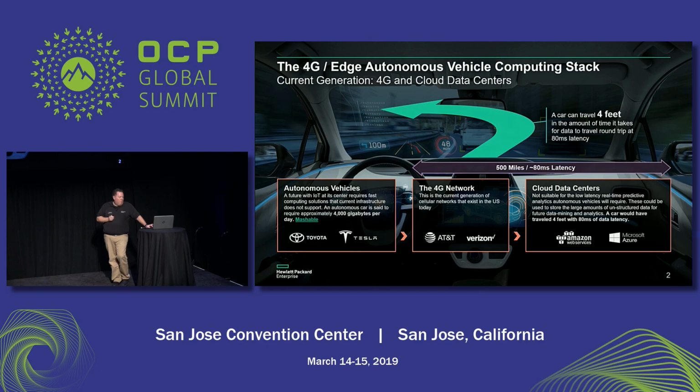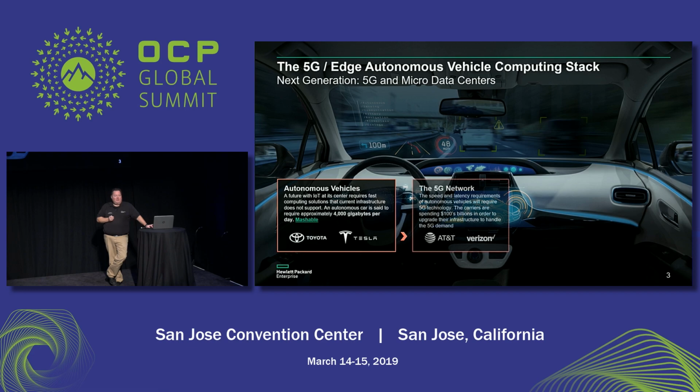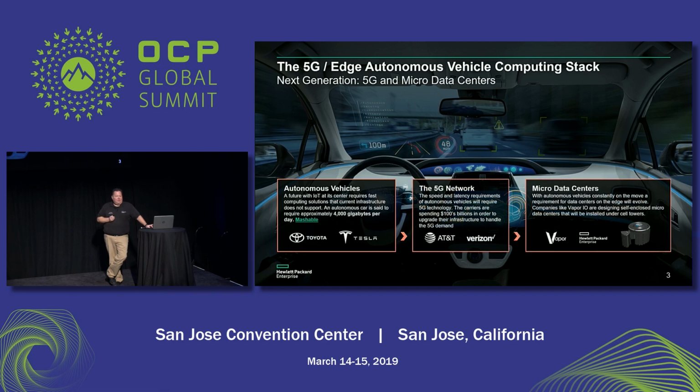So what we're looking at is in the next generation, when 5G is rolled out, you'll see some instances where companies are building micro data centers closer to cell towers. That's so the data doesn't have to go as far. So the car's driving along, with data centers under or near cell towers. It's going to lower the latency as well. The 5G technology itself is better at distributing the load, but also has a lot better latency.